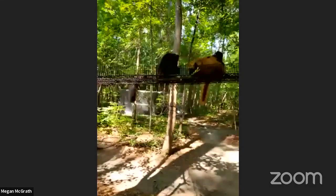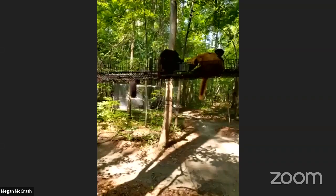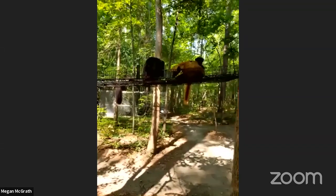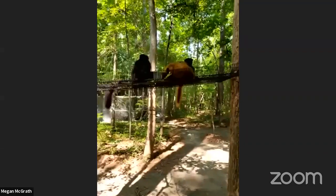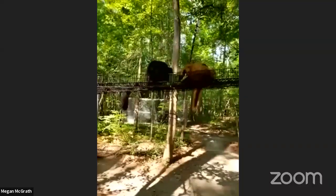So that's the basics of how we interact with our lemurs and why they're so calm around us. But I will say, you're only going to see calm lemurs out in the forest because we only have animals out here that we know aren't going to be grumpy at us, since we don't have anything in between them.